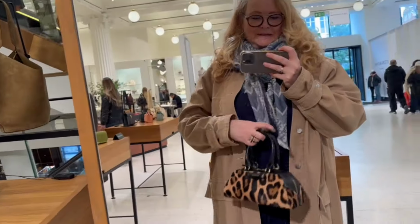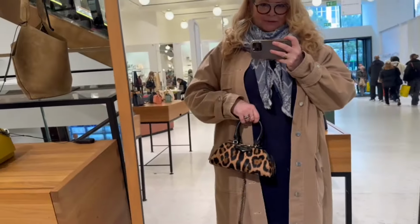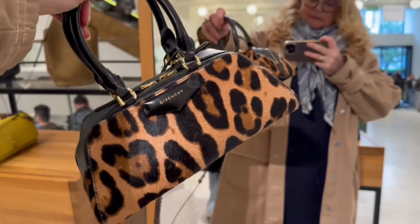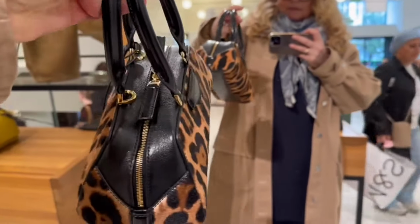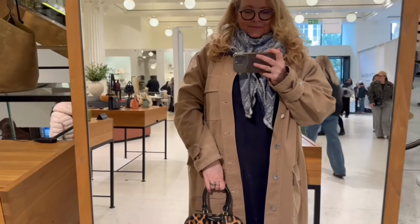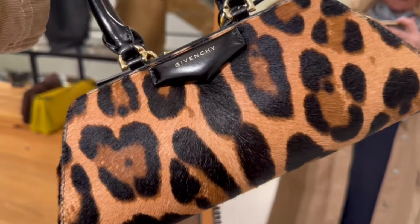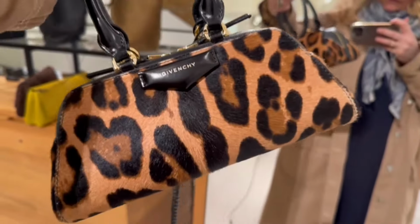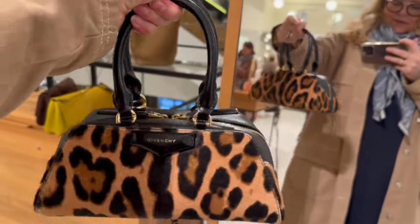Look at this cutie, you guys. How gorgeous is this? Yeah, I've got something for leopard print at the minute. This is just the sweetest little Antigona. Love it. Look at this. Oh, it's so gorgeous, you guys. This is so good.